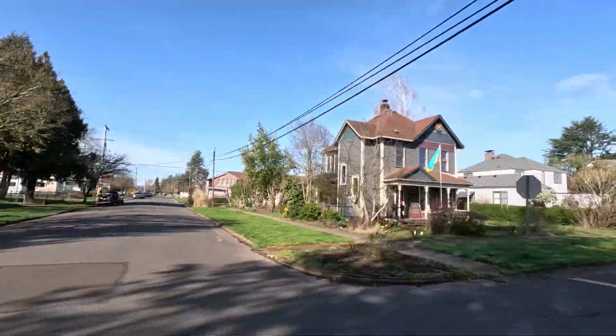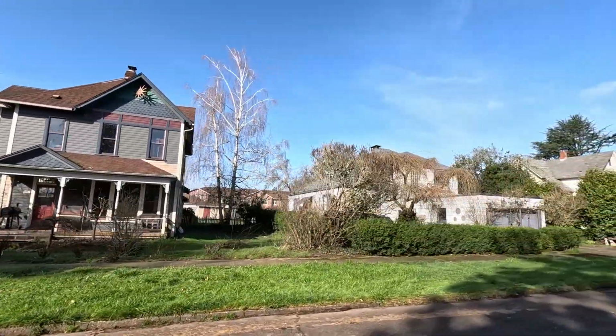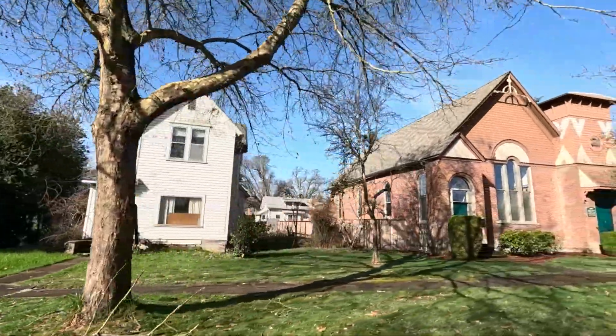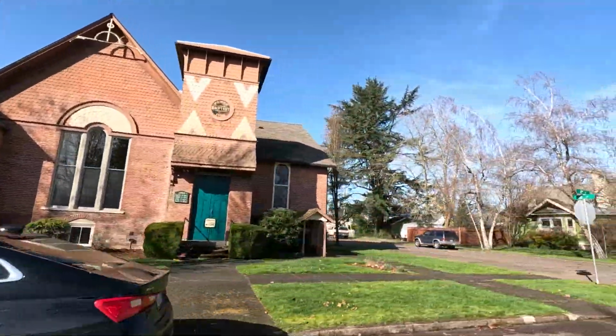Now, when the city was first developed in the 19th century, the area thrived as a shipping port, both by rail and by boat, primarily for agricultural products and lumber. In the early to mid 20th century, the city was known for its production of hops and had the nickname of the hop capital of the world. In fact, take a quick look at this sign right behind me here. There are signs throughout Independence which explain the history I've been reading up on.